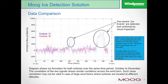The next slide shows a comparison of two turbines at the same wind farm. We have turbine A and turbine B. Both turbines are normally at the same altitude. Notice the strong correlation of data from the two turbines. In this case, you will observe that there is an inherent noise level of about 100 to 150 kilograms. This is significantly reduced by providing blade pitch information. So if we can pick up the blade pitch information from the turbine, we can reduce that noise level. But however, even without that blade pitch information, you can see quite clearly from this slide that both turbines, turbine A and turbine B, correlated very well with the same amount of data on the same day.